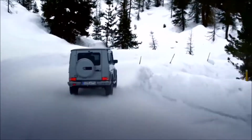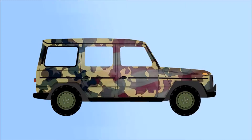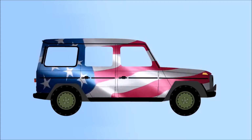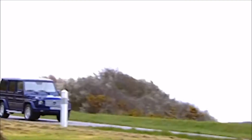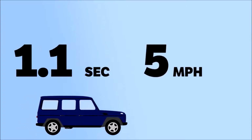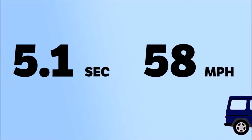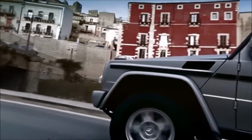2005 was set to be the G-Wagon's last year in the US market, but after the US Marine Corps ordered 157 cars to replace their current vehicles, Mercedes decided to stay. 2005 also saw the G55 AMG gain a supercharger, propelling the 469 horsepower German box to 60 miles an hour in just 5.2 seconds. From 2005 on, many minor updates and facelifts were available.